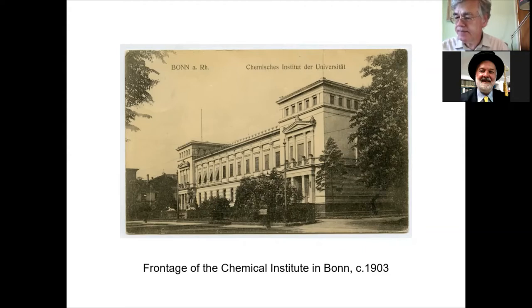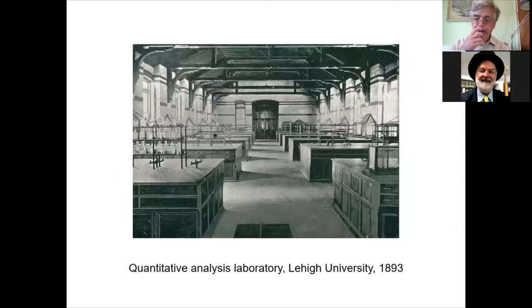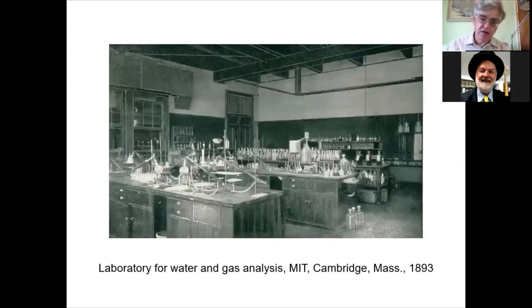However, not all the American universities followed the German model closely. Some like Lehigh did, as you can see here, but others less so. The laboratory at MIT is somewhat different from the others. There are not so many laboratory benches or bottle racks. They look like they could be removed if you wish, like at the bench at the very front, there's no bottle rack right there. All the benches are to one side. Well, we'll return to this type of laboratory soon. So the Americans, as always, were a little bit different.